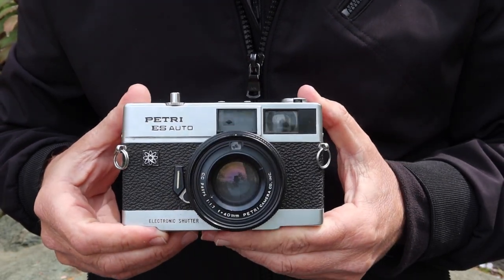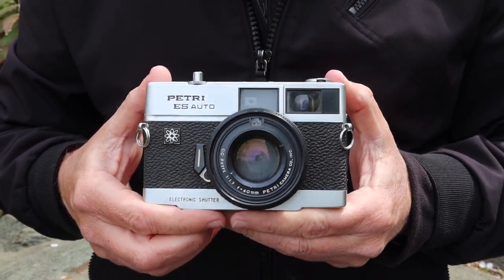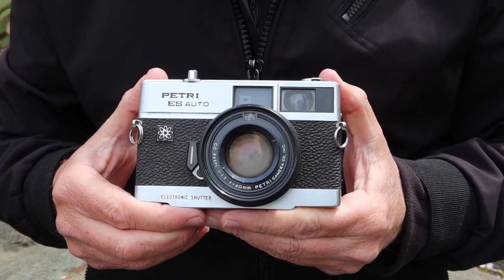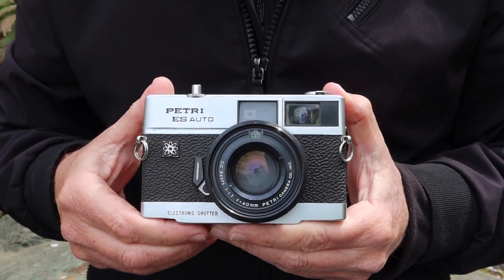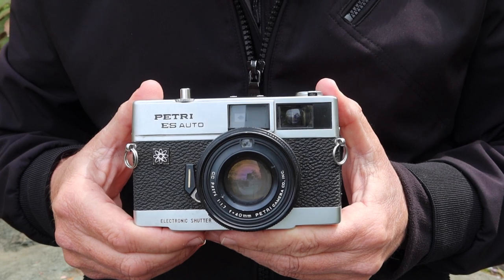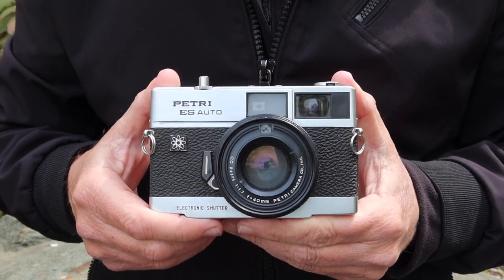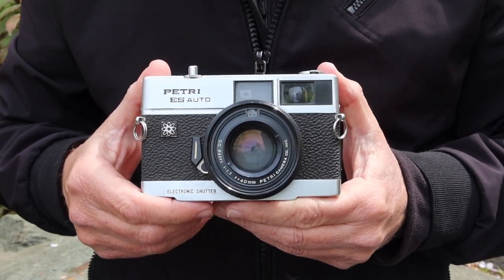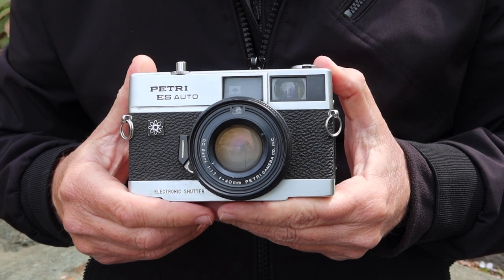So a large number of cameras and lenses for other cameras were manufactured in the 40 millimeter focal length. Of course, in the fixed lens rangefinder cameras, besides the ES Auto, we have cameras like the Yashica GX and GL. We have the Minolta Hi-Matic E, which is the camera closest in design to the Petri ES Auto, not to mention the Canon QL series, the QL17 and QL28 cameras, which featured a 40 millimeter focal length. And then there were some SLR cameras, like the Olympus OM system, which introduced a 40 millimeter f/2 lens, which is rather hard to find and very expensive nowadays. But the ES Auto was Petri's attempt to carve out a small part of this niche market for themselves.